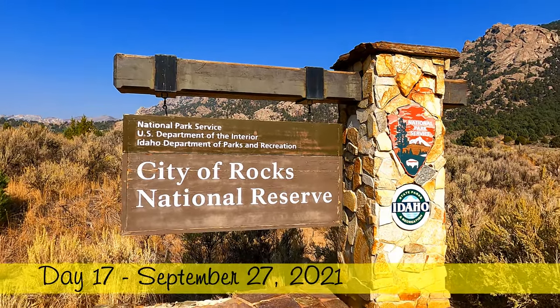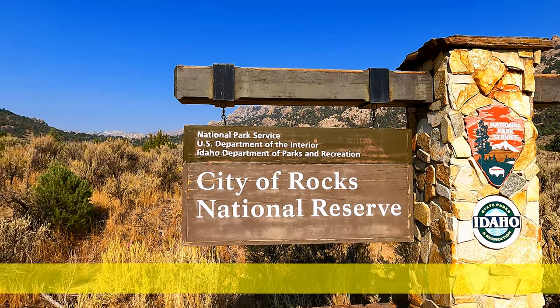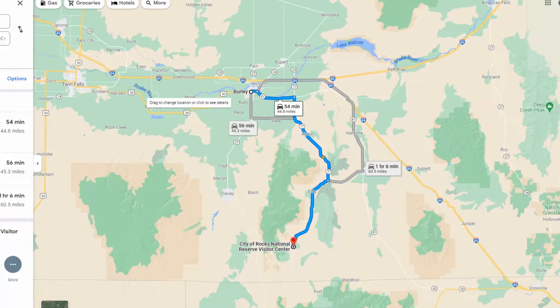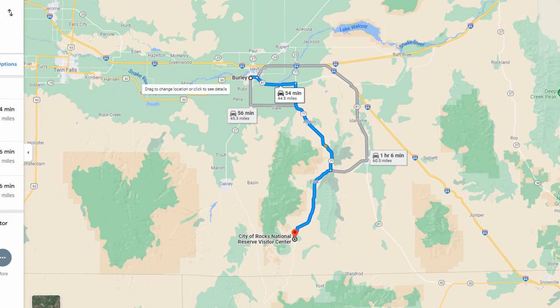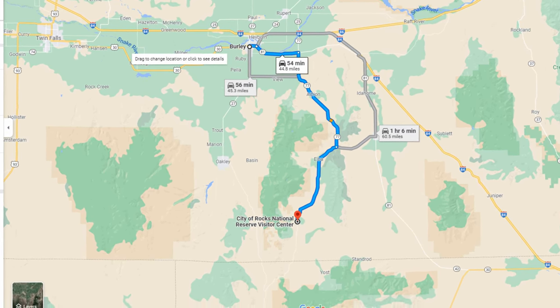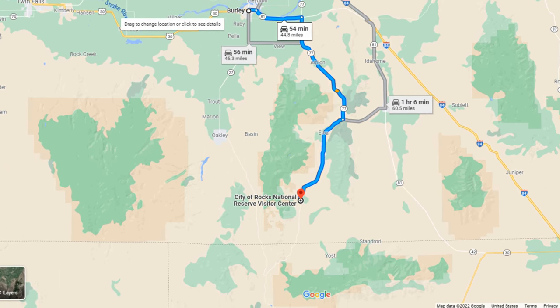Day 17 of our road trip, we spend the day in City of Rocks National Reserve in Almo, Idaho. This is in very southern Idaho, really close to the Utah and Nevada state lines. It was about 55 minutes from Burley, Idaho, where we had stayed.